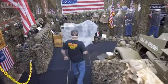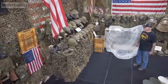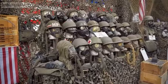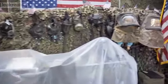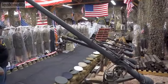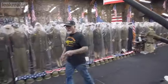Okay, they come down here. I show them my gas mask display. We have all the American gas masks from 1917 as the years went by to what they're wearing today. We got the baby gas mask. They come around here. We got the recoilless rifles. See, all recoilless rifles. And then they're going to go over the deck over there, and we have a room for every major country the U.S. was in a war with. Okay, so let's swing around this way.